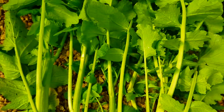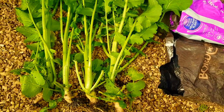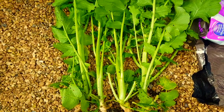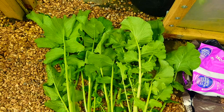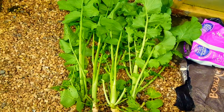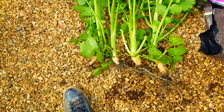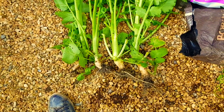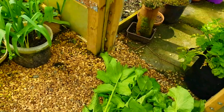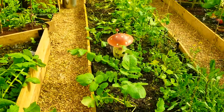But the tops, you can either make a radish soup with them, or as I've got chickens, I give the tops to the chickens because it's nice to give them some greenery. And seeing as they can't really go out because of bird flu, I fling it over the gate for them in their runs, and they can have some nice radish. So we've been eating these radish for about 2 months now. We've been having radish out of here, so it's starting to come to an end now.